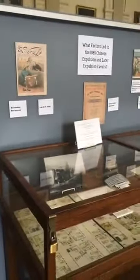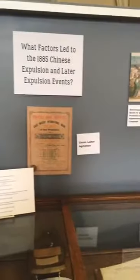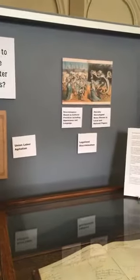Let's go over here. This is probably my favorite spot in the exhibit, talking about the factors that led to the 1885 Chinese expulsion and later expulsion events. I definitely encourage you to check out the video where I spend like 10 or 15 minutes talking just about this display. I won't rehash it here, but I do recommend you rewatch it, or watch it if you haven't seen it at all. So just a quick little glance at that, and then we'll move right along.